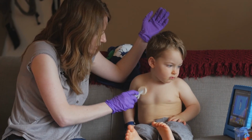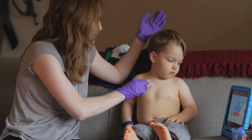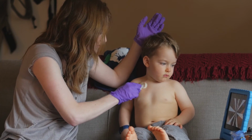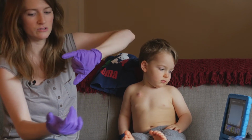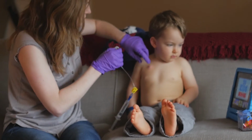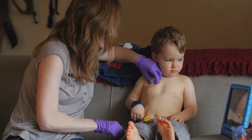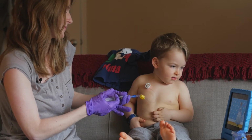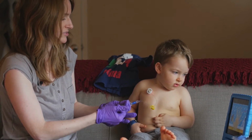And we brush it over Henry's port for about 15 seconds and it kills any germs or bacteria that's on the surface of his skin. We can do a little check, make sure it's dry, and it is. And then we go in with the needle. And then you pull back first to make sure you have blood return. And then you do a turbulent flush with the first saline.